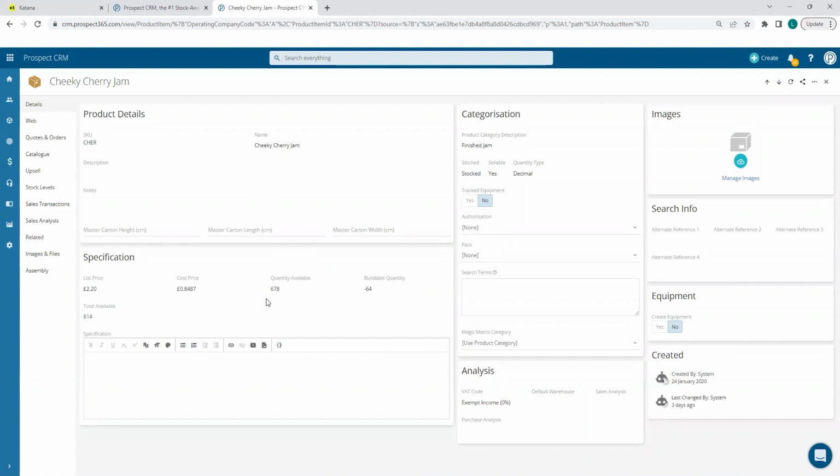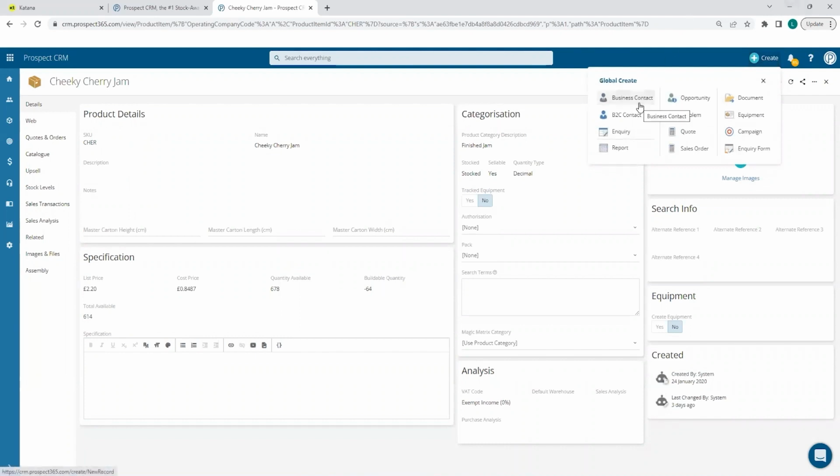And whilst the Katana data sharing helps sales and account management teams increase sales revenue as well as existing customer lifetime value, we of course have a wealth of other CRM features. Without going into too much detail, if I click on the Create menu, you can see all the usual CRM features and more. We can create contacts and companies, and you can even create a Katana account from within Prospect CRM for first-time buying customers.